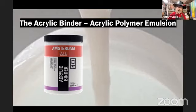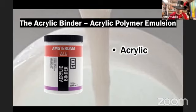Over time, it was perfected, and I mentioned Otto Röhm in the 1930s patented the first acrylic resin. So let's break down this term, acrylic polymer emulsion. The acrylics themselves are a group of thermoplastics. So they are a plastic, but not all plastics are acrylic. So they are unique. More specifically, they're referred to as a polymethyl acrylate or a polyacrylate.